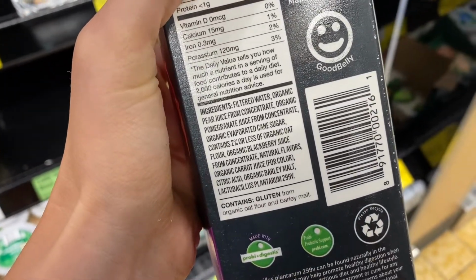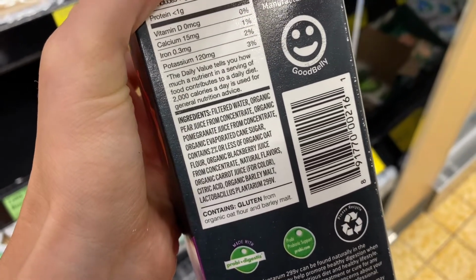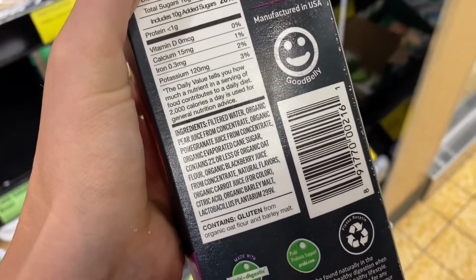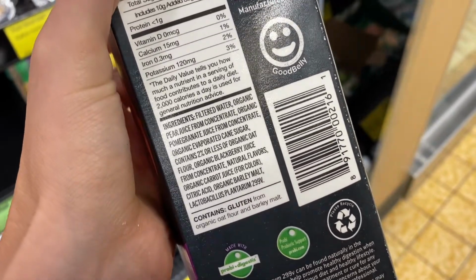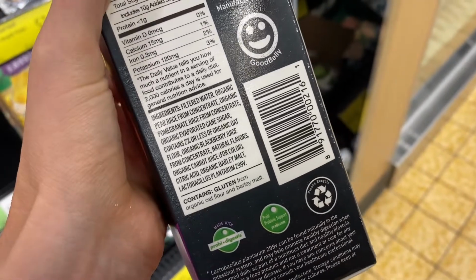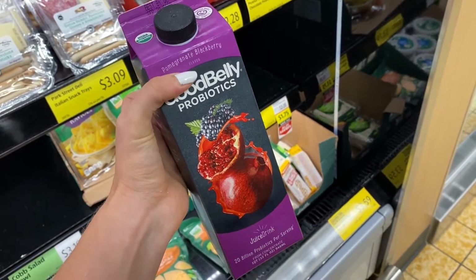Okay, we have Good Belly probiotic drink. These are delicious. Do you ever have any of this? No. It's good. But you think, oh, it's a probiotic, it's really good for you, it's organic, all of the things. Check the ingredients. You will see more natural flavors in here. Citric acid, we don't really want to be consuming that. Evaporated cane sugar. What's citric acid? Citric acid is made from black mold. Pretty gross. What? Yeah. And it has gluten in it from oat flour and barley malts. Gluten? If you're sensitive to gluten, you need to be careful with stuff like this.